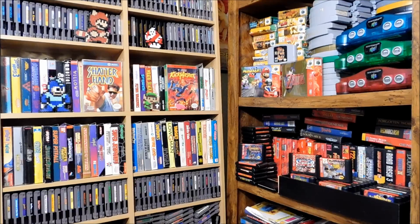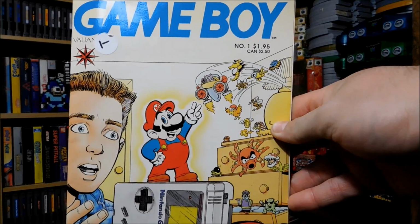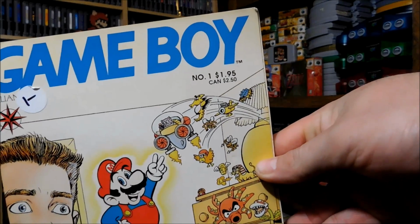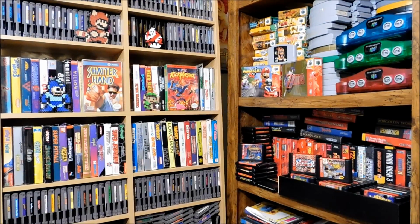The other 2 are a lot cooler. We got this one with Mario standing on the Game Boy. And these came out there at $1.95 a piece, and I think they came out in 1989. This one's got the same back cover art.